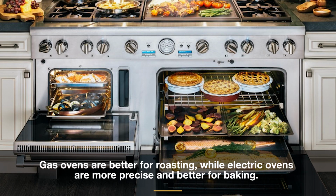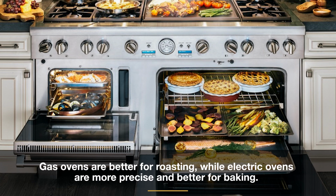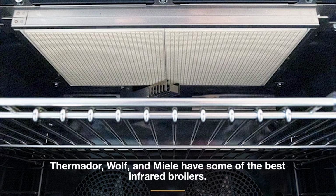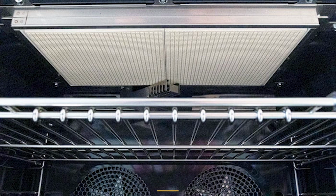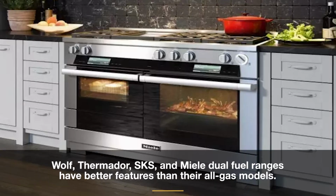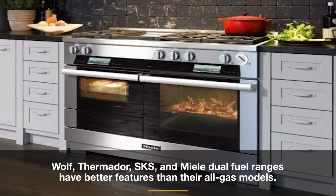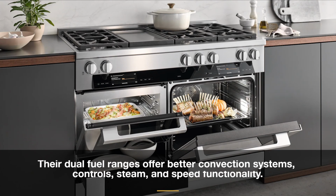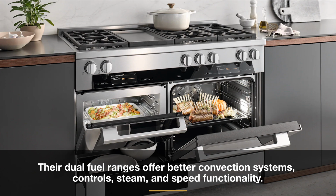Gas is better for roasting, while electric is more precise and better for baking. Certain gas manufacturers have hotter infrared broilers, like Thermador, Wolf, and Miele being the best. It's also a bit more complicated when you're comparing straight gas or electric for Pro ranges. Certain manufacturers like Wolf, Thermador, SKS, and Miele in dual fuel offer better features than their all gas models, like better convection systems, controls, or steam and speed functionality. But you have to assess how you cook to choose the best oven type for you.